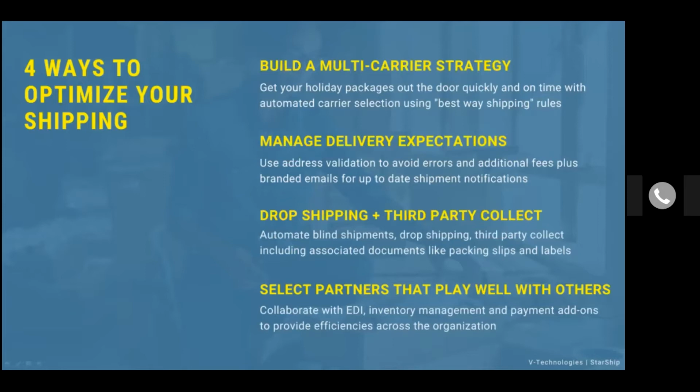Also with StarShip, we can set it up to automatically run address validation, residential commercial flag, we can validate that automatically. So it's going to help, of course, avoid errors, but not only avoid those errors, but also help reduce those address correction charges or that commercial residential fee that you might be currently experiencing.